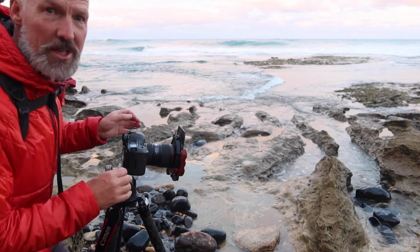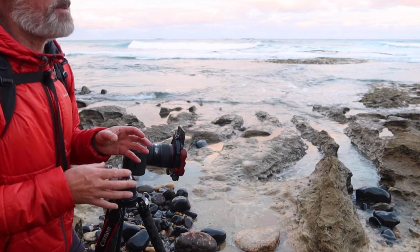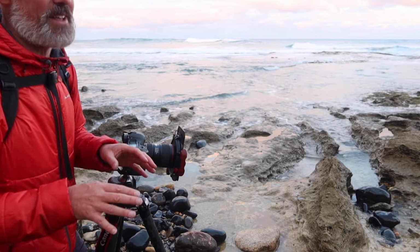It's been a really enjoyable evening shoot, considering it's been raining for the last couple of days. I really wasn't expecting too much today, but it's turned out really well.